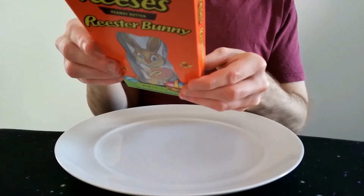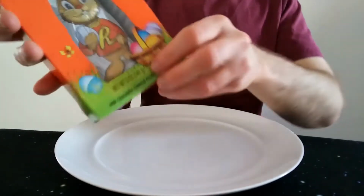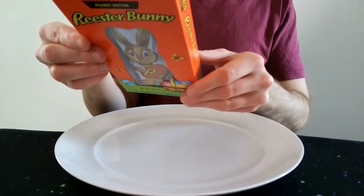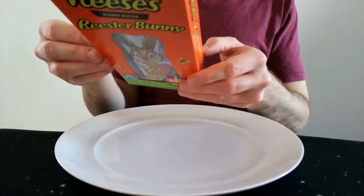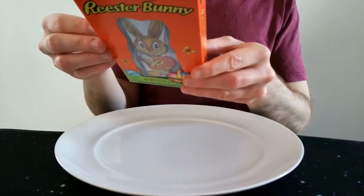Yeah, I'm not really sure what that means. Does that mean it's not milk chocolate? I mean, it does say milk chocolate covered. So I don't know what that means at all. I'm assuming it really is real milk chocolate, but it implies otherwise. So there we go. I'm assuming there's peanuts in there. Yep, so there's peanuts in here, so of course.